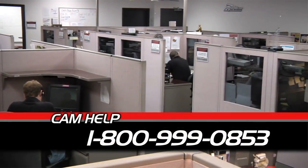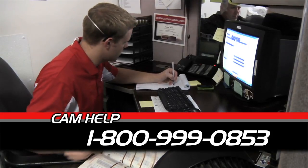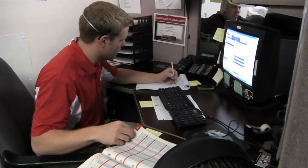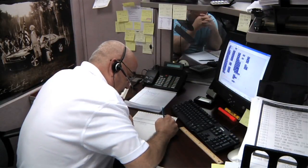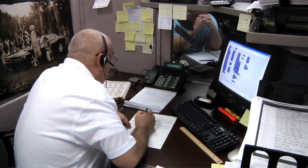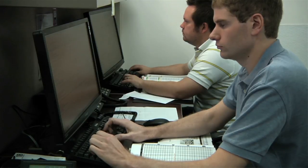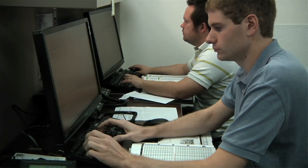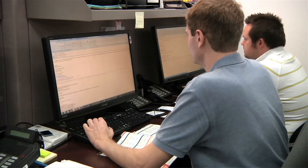But to start off, you need to call the Comp Cams helpline at 1-800-999-0853 or fill out the email cam recommendation form on their website. The tech representatives will walk you through your engine's performance requirements and help you decide whether you need a custom-made camshaft at all. Comp staff will be more than happy to walk you through their catalogue of camshafts. However, they are going to need some key information for them to diagnose your engine's camshaft needs.